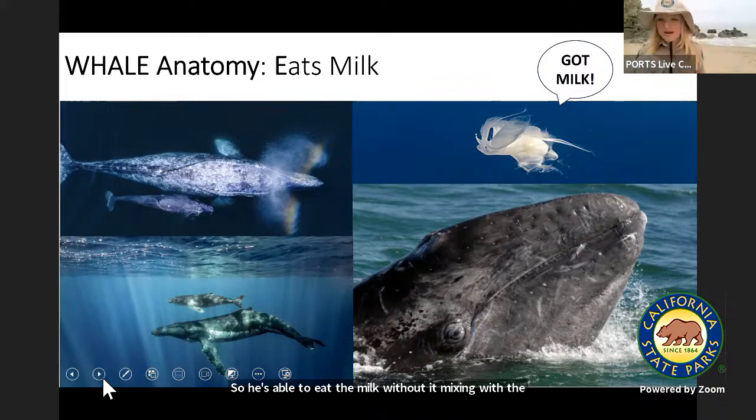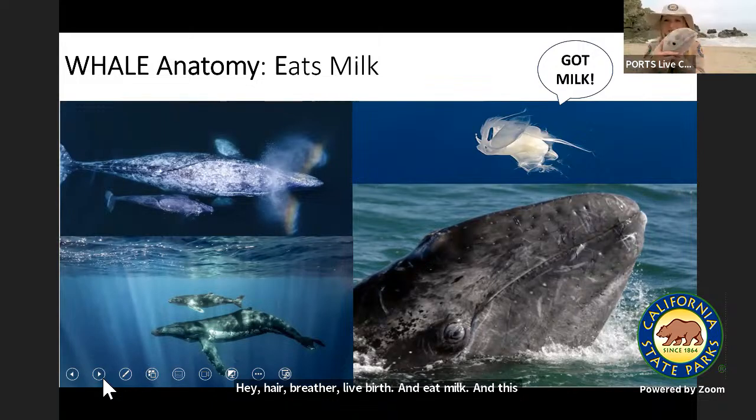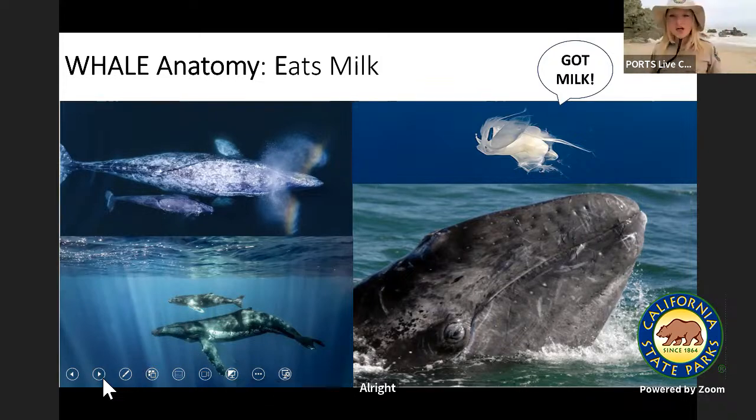Okay, so if we look back at our notes, we have whale written down and we have warm-blooded, air breather, live birth, and eats milk. And this is what Pahat needs for his trip because he is a marine mammal and he has everything he needs for his trip. All right, whew. We learned a lot so far.